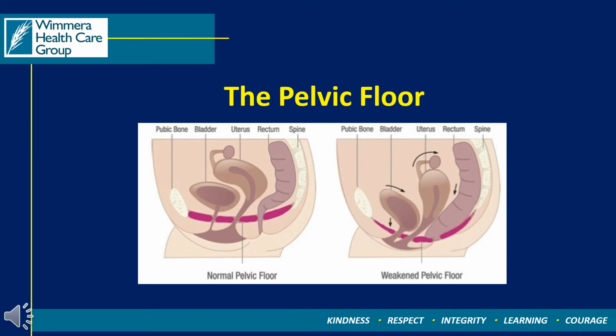So the first thing we're going to talk about today is the pelvic floor. So what is the pelvic floor? It's a big sling of muscles that attaches at the front of your pelvis at that pubic bone right at the front and slings through to attach at your tailbone or your coccyx. And what it does is when it's nice and strong, it helps to close off all your openings to help maintain your continence, so stop urine leaking out of you when you don't want it to. But it also helps to keep your pelvic organs up inside you. So that's your bladder, your uterus and your bowel. It helps to stop them from dropping down. So it has a very important role.